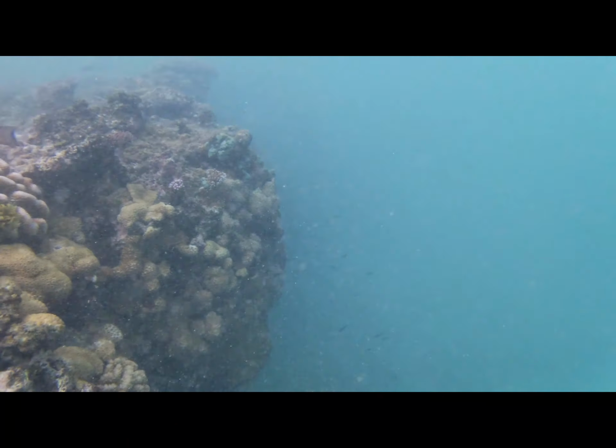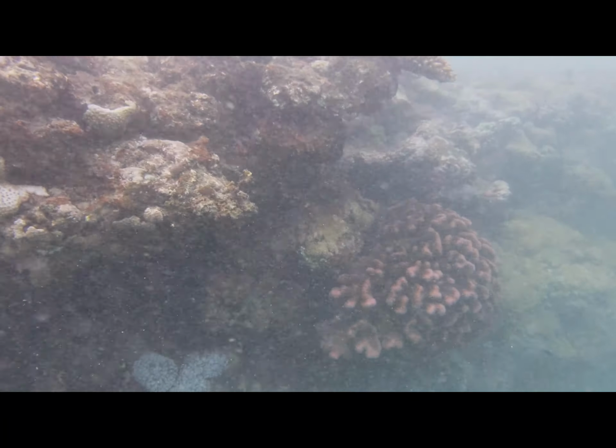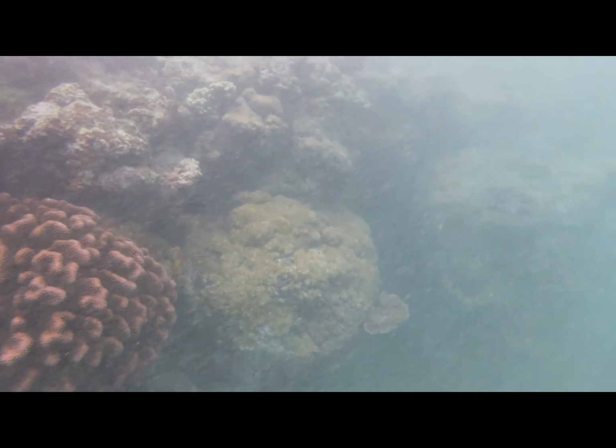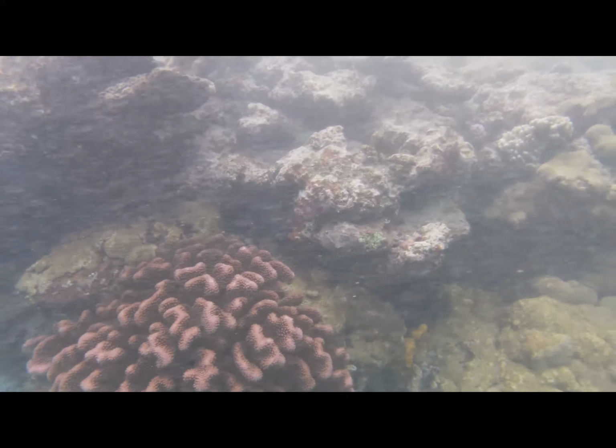Just look at it. It was like paradise. You can see the debris in the water, like it was slushy. Yeah, it was picking up all the sand.